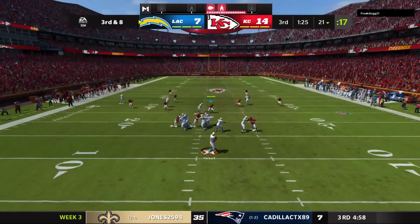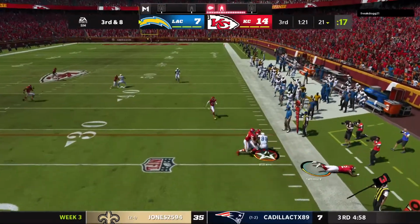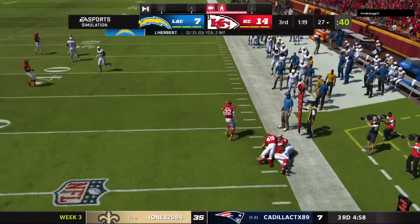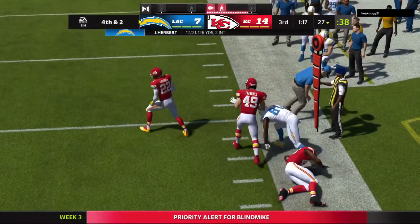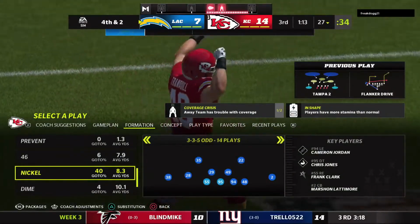Now Herbert with it, looking to pass. He's got it to Williams, and he's going to be taken down here still a couple yards short of the first. The completion is good for only 6, and that'll bring up fourth.